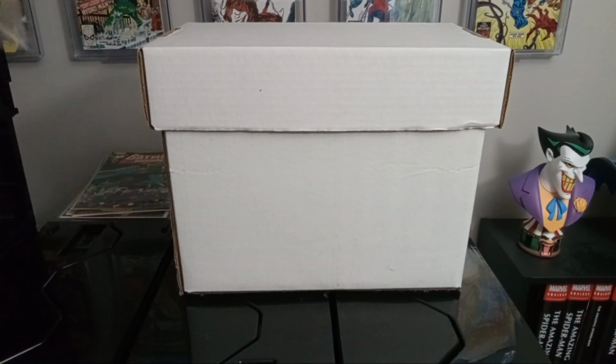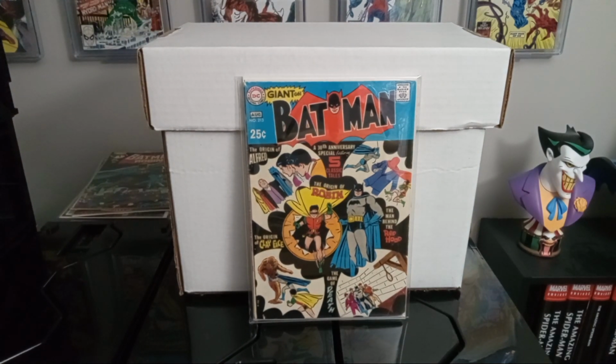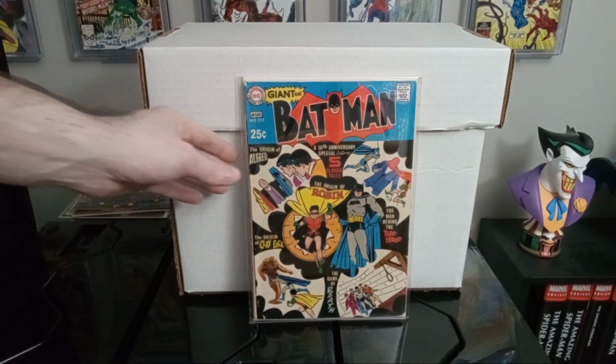This is Batman 213, giant size issue. A lot of people like these. I'm not as big a fan. My OCD wants everything to be as uniform as possible, so I'm not as big a fan of filtering through my collection and having the giant issues in there. The covers are still great, but my OCD throws it off a little bit.